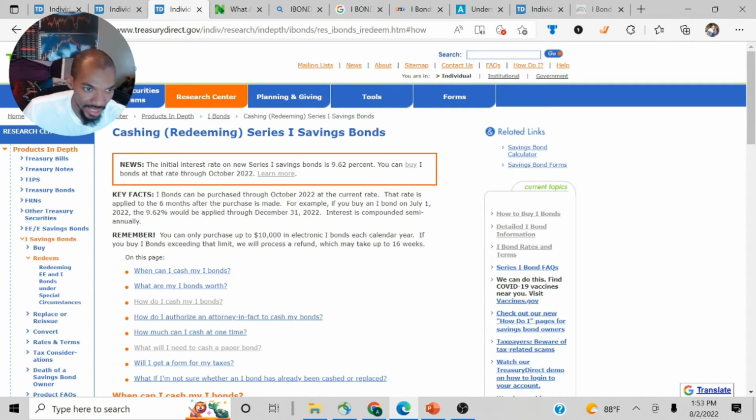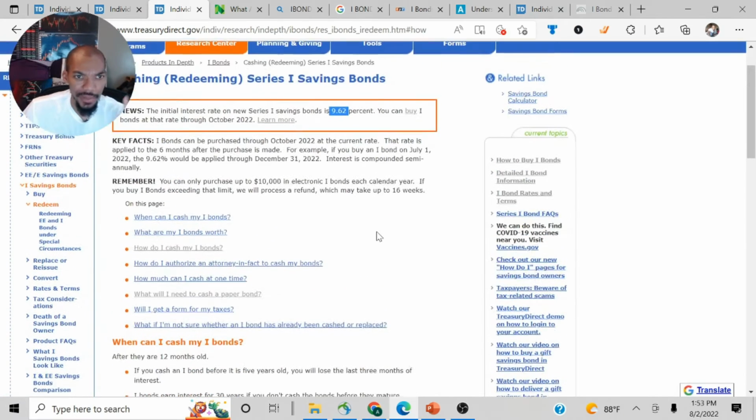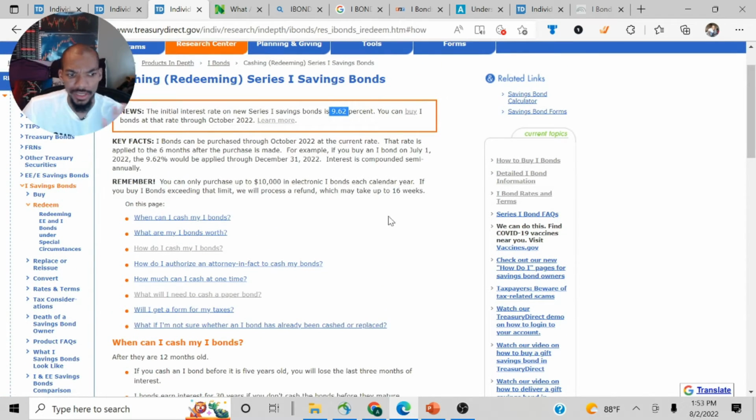Now, this rate applies from May to October. So you can lock in these rates between May and October. In November, that's when you'll know the new rates. So as long as you purchase the IBOND between May and October, this is the rate you'll lock in. And after that, when November rates come in, you'll know what you'll get for the other 6 months. Now, I believe the time before this, it was 7.12, but that's it.